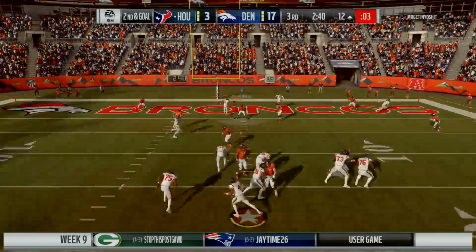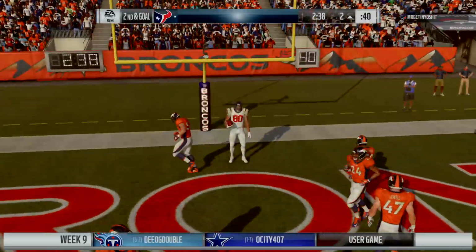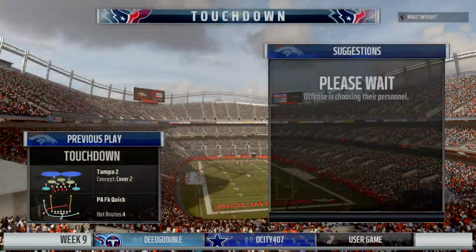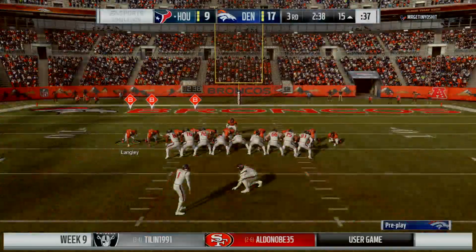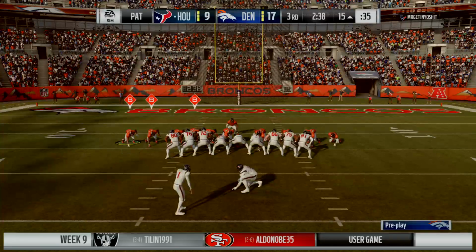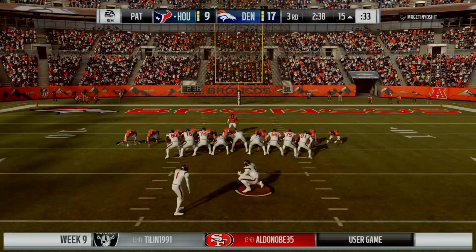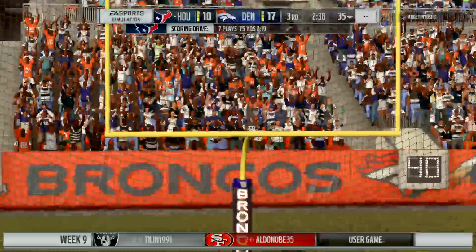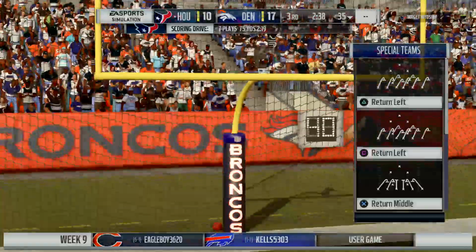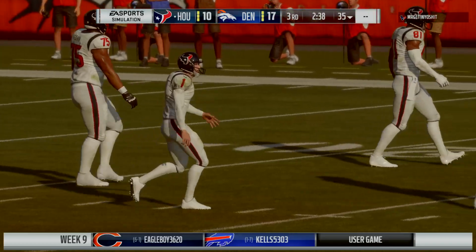Second down. Here's Watson. And got his man. It's caught. Touchdown, Houston. Darren Waller, his 4th touchdown on the year. And the Texans have cut it to within a score. Murray will tack on the extra point, and that slices the lead down to 17-10.